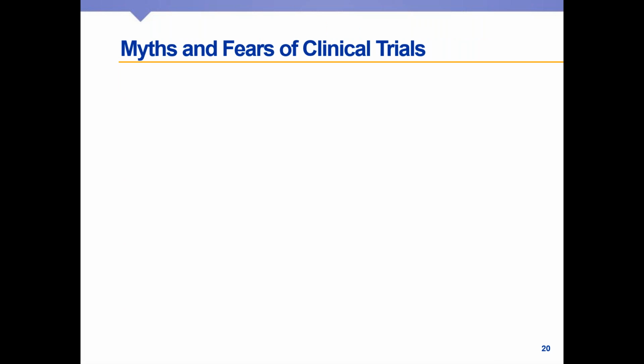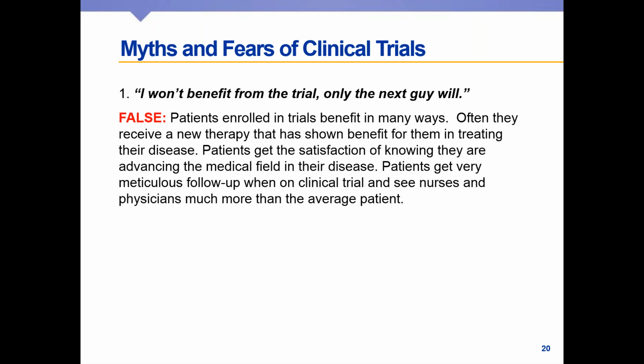So just a few things to wrap up about myths and fears that I think patients and physicians actually think about clinical trials. So the first one I want to say is that patients often tell me, I won't benefit from the trial, only the next person will. But I really don't think that's true.